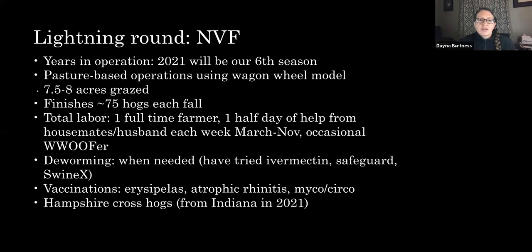We graze the pigs on about 7.5 to 8 acres, so less than 10 pigs per acre. We're up to 75 hogs each fall. Labor is one full-time farmer, that's me. And then we get half a day of help each week, March through November, from our housemates, Heidi and Bailey, and my husband. And then we have the occasional WWOOFer who helps out. That's a picture of how we run things labor-wise.